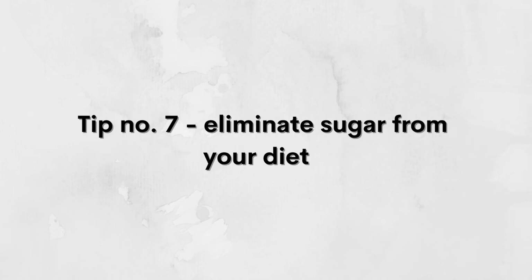Tip number 7, eliminate sugar from your diet. So hopefully you all know by now that high sugar intake is linked to poor health. And I'm talking about the white powder stuff. I'm not talking about the naturally occurring sugars that you can find in foods such as fruits.